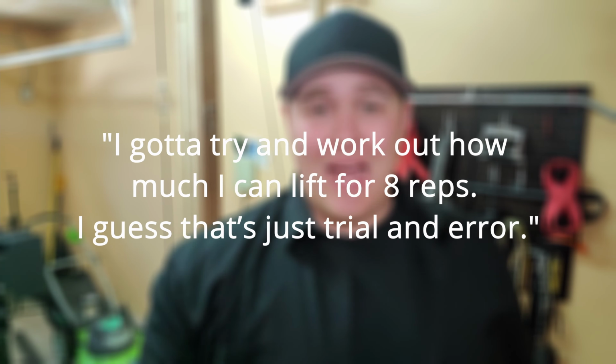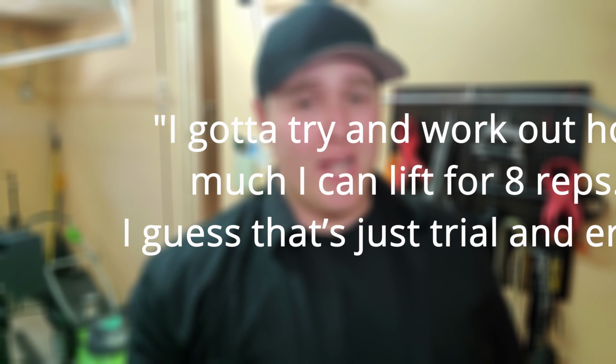Trust me. I gotta try and work out how much I can lift for 8 reps. I guess that's just trial and error. As for finding the correct weights, you should just add weight until you find a weight that's pretty easy for 8 reps for your first 2 weeks. There's no need to go straight to failure. Just get used to the program and find weights that are challenging without going overboard.